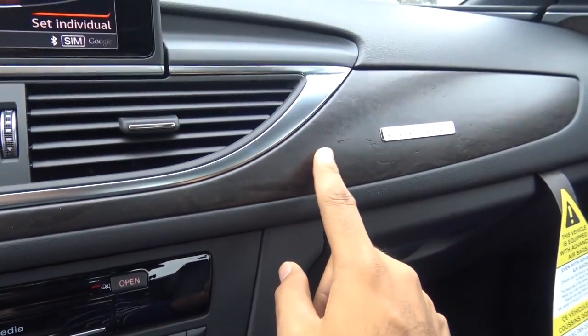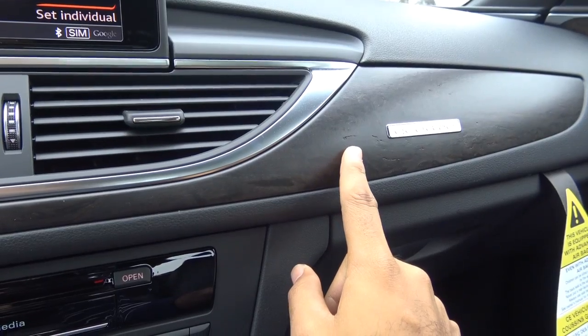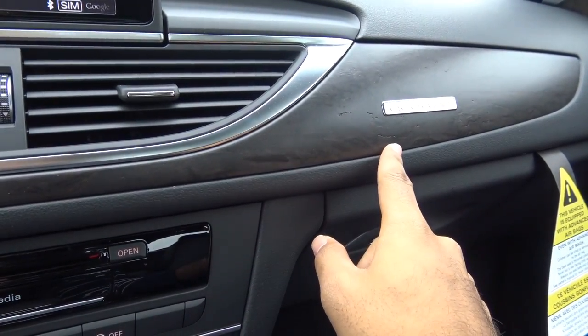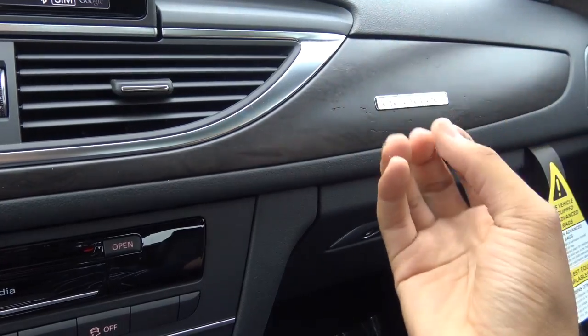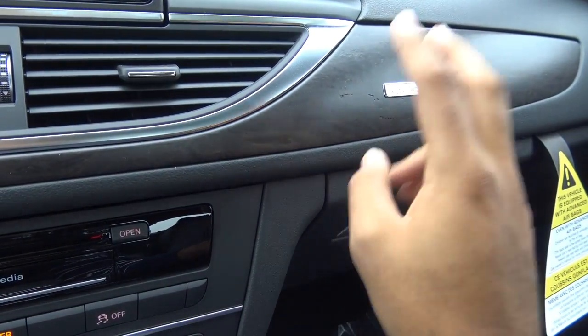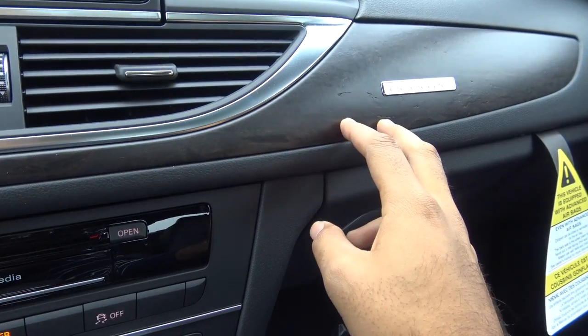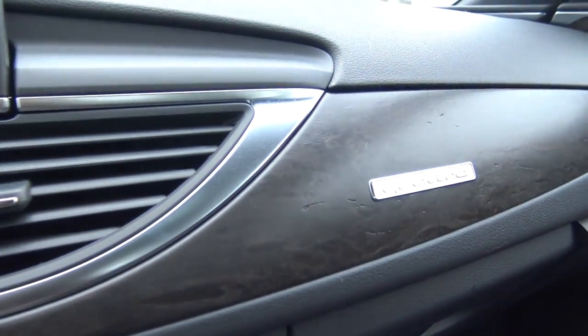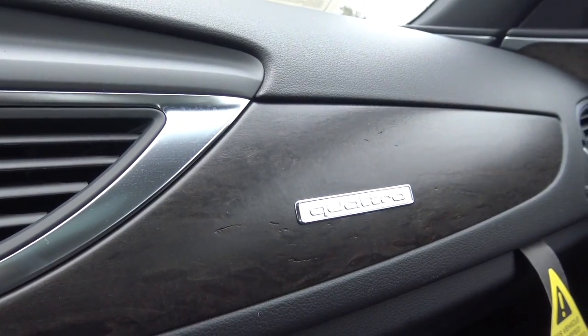I love how natural looking the wood looks in the A6. I just love these birch wood inlays. I mean, it just really looks like real wood, and it doesn't look like that fake plasticky type of wood. I really do like that. And this is real wood here, which is nice. And I love how they put the Quattro sign on top of it too.